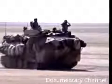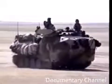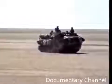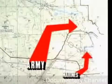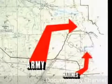Due to the differences in the Army and Marine divisions, General Schwarzkopf decided to deploy the Marines in the drive for Kuwait City, while the Army's more mobile divisions were assigned to the flanking attack.